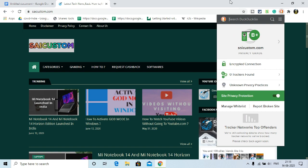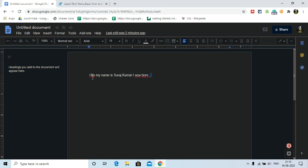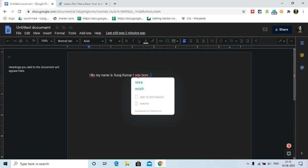Now let's go to the third Chrome extension, that is Grammarly. All of you might have heard about Grammarly, but it is really helpful if you're writing project work or something for office work. So this is really important. If you come into this, you can see that I have made some mistakes, like SLLO is not the spelling, and Grammarly suggests the right spelling, that is HELLO. And you can see that I've also made a mistake like WSA, and it is giving a suggestion, that is WAS. So this is how Grammarly works.